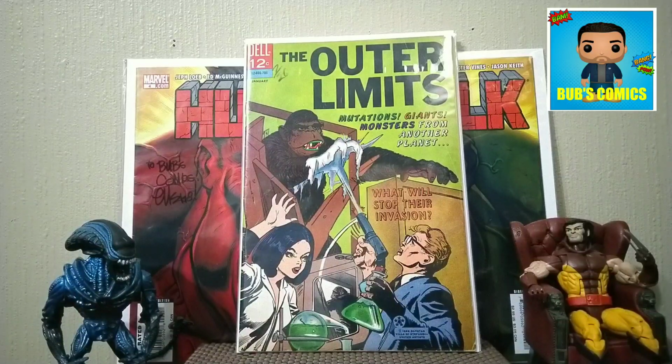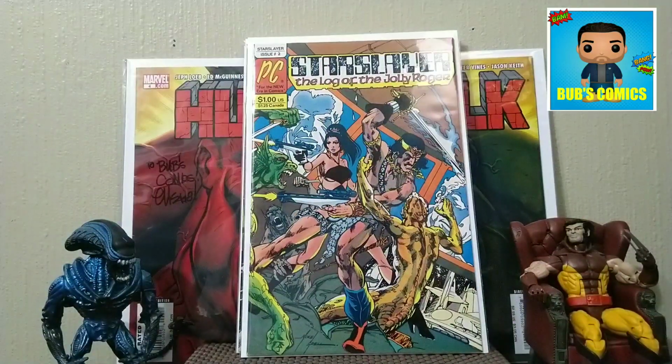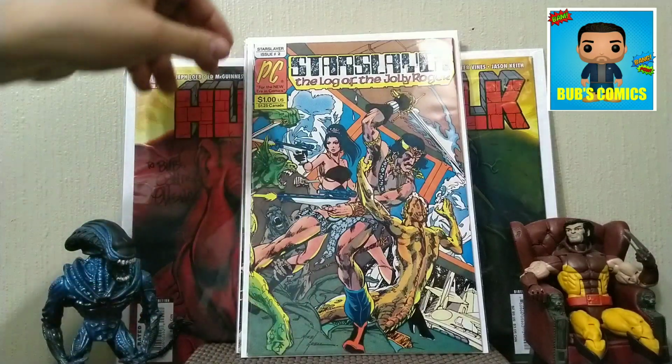Next, I'm going to show you a quick run of some books you may never have seen. I'm going to try and do it justice, but it's going to be tough in the way that I currently have them set up. But in any case, here is Star Slayer number 2. So you say, that's a book I've never seen before, nor do I ever want to see again. And that may be. This was Mike Grell's little pet project.